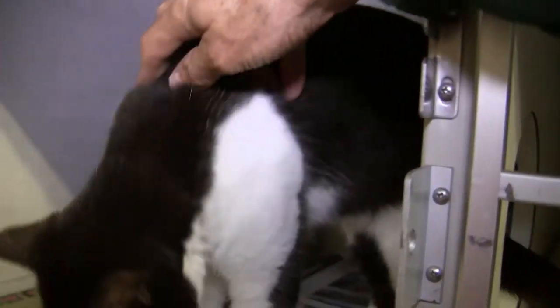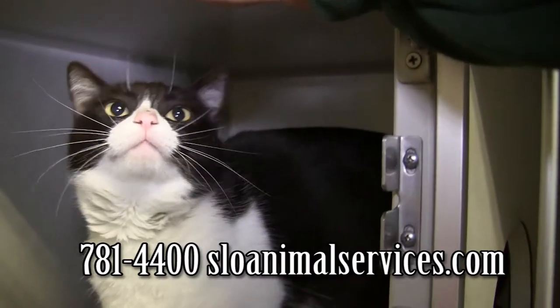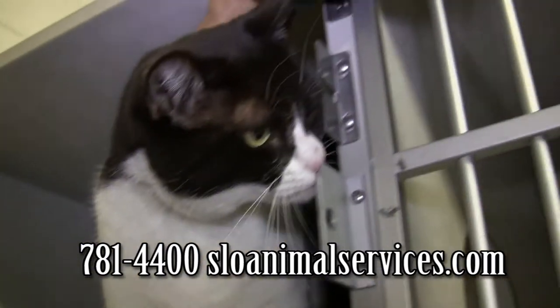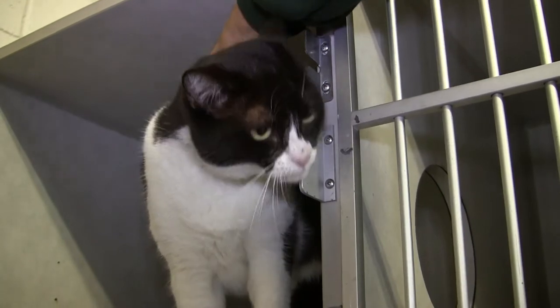Hi, Lulu. Here we have a great black and white cat named Lulu, and she's a very, very nice cat. She is ID number 222471. Lulu.